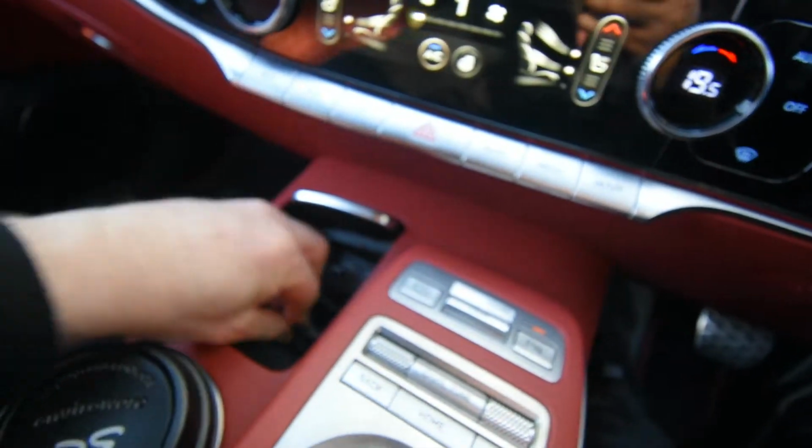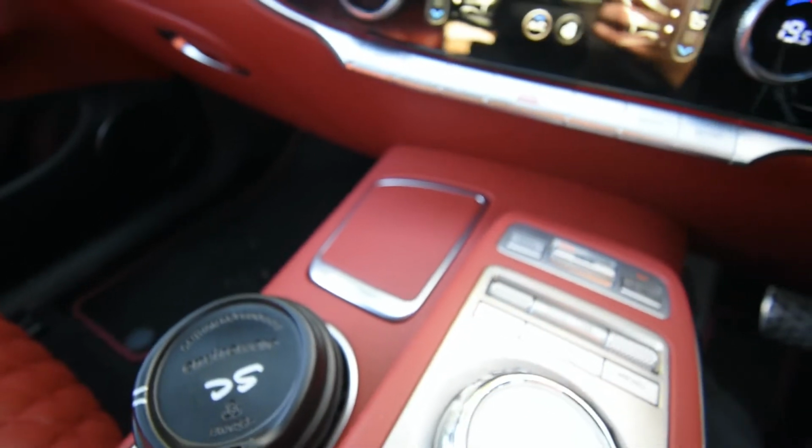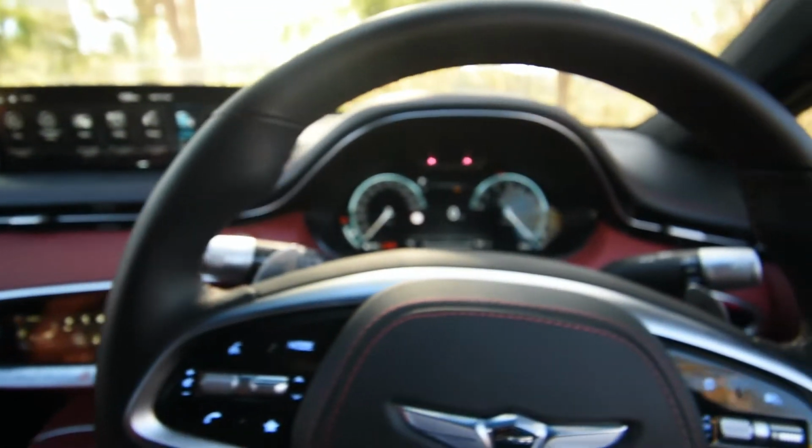Well, it doesn't want to cooperate, of course. There we go, shove the cord in. That's where I have my phone plugged in. Then when it's plugged in, Apple CarPlay and Android Auto become available depending on what phone you have.